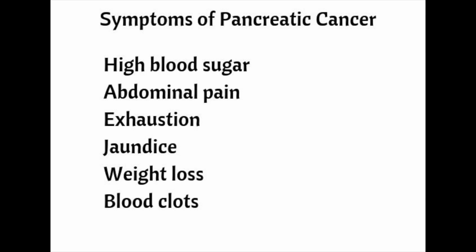Blood clots. People with pancreatic cancer may develop blood clots as a result of malignant cells reducing the proteins that prevent clotting. But blood clots may also occur after any kind of trauma, such as a car accident or a sporting accident, or following surgery, or also laying stationary for long periods of time. Clots, however, that develop in the absence of these situations are a potential warning sign of pancreatic cancer.